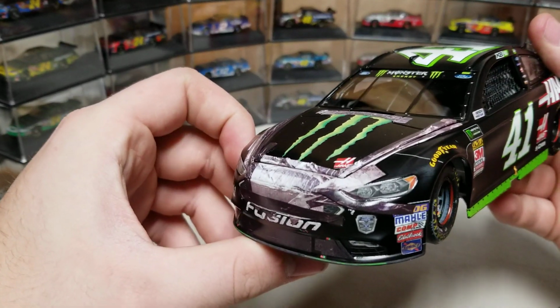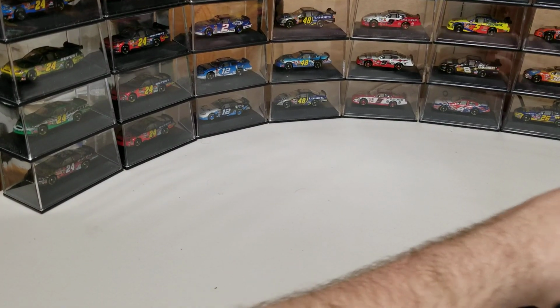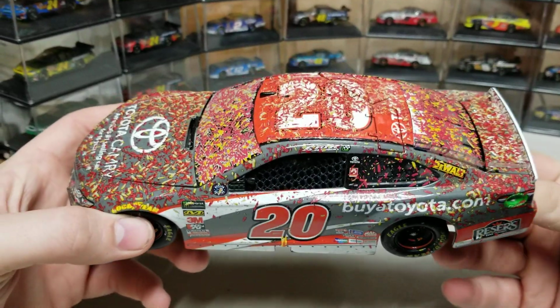So, another Bristol win. I think there might be one more. I'll have to look. But anyway, that one is at number 18. Number 17, another 2018 race win. This is Erik Jones' 2018 Daytona race win.